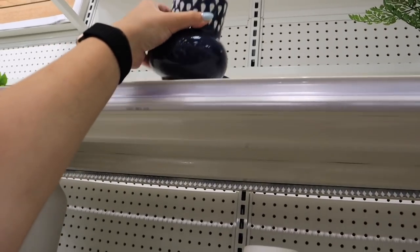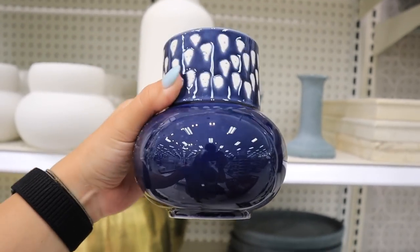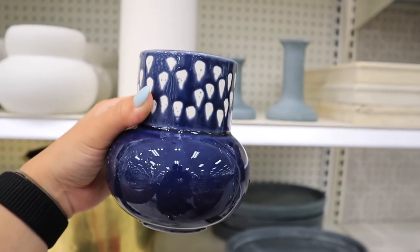A first hint at a new item. These little blue vases are by Opalhouse. They're doing this blue and white little line that's more bohemian, and this is $10.